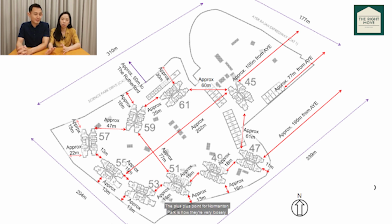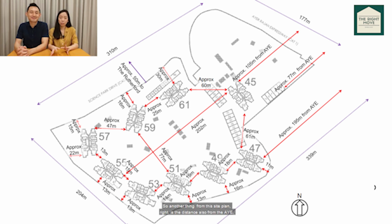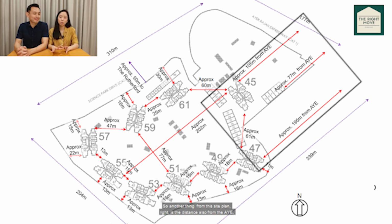Really, as Alvin said, the plus point for Normanton Park is how the blocks are very loosely placed in the development, with very few overlooking into each other, and they have been tilted in such a way that you maximize the view and everyone gets to enjoy the panoramic views around Normanton Park. So while some will get the west sun, I think that can be compensated with the view that they will get in return.